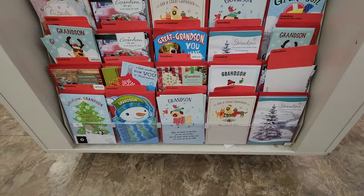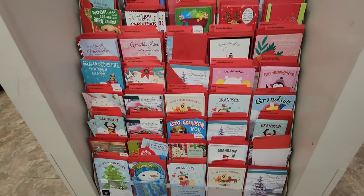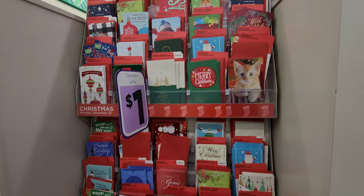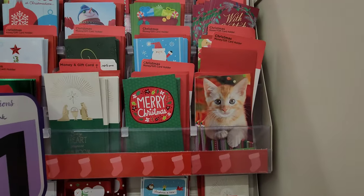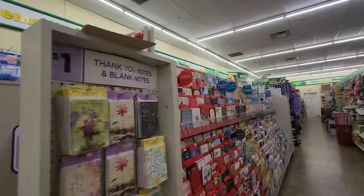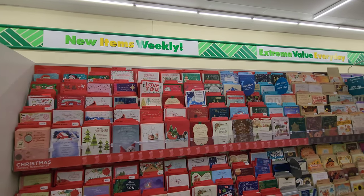But that's cool. Not that I need to point these out or go through them, but they have a lot of Christmas cards as well. They have a bunch of Christmas cards. Look at this one with the kitten on it. I love it. It's adorable. For $1. Not even $1.25. $1. And they have a lot of Christmas cards.